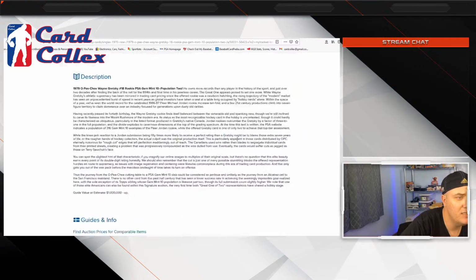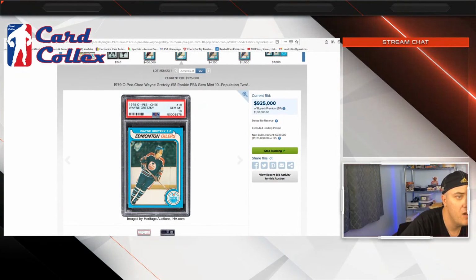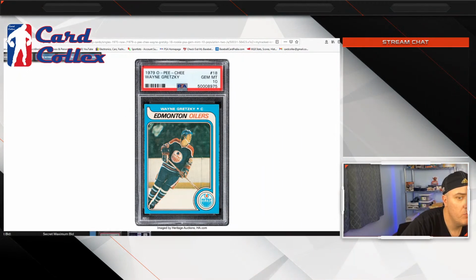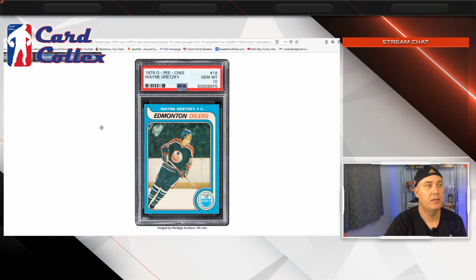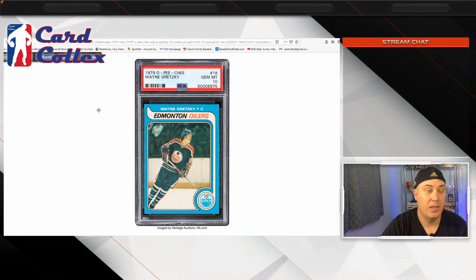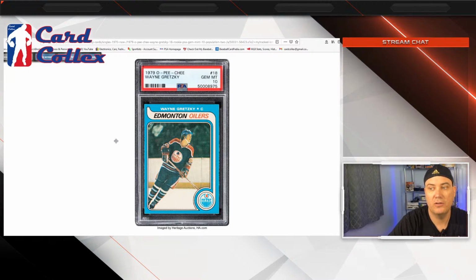I'm surprised it doesn't have a timer, but it doesn't. But if it goes 30 minutes without a bid, then it's sold. So right now it's at 925. We're going to see if it breaks $1 million. But it's definitely going to be the most anyone's ever paid for a hockey card. It's a record.